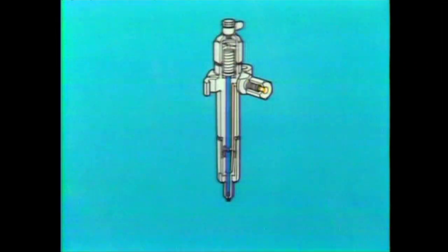The injector nozzle shown here works on spring pressure and fuel pressure. The spring will hold the nozzle closed until a sufficient amount of fuel pressure lifts the valve off its seat and allows fuel to pass. When the fuel pressure drops, the spring will quickly snap the valve shut, preventing any leakage of fuel into the cylinder and preventing any of the burning fuel from being forced back into the injector.